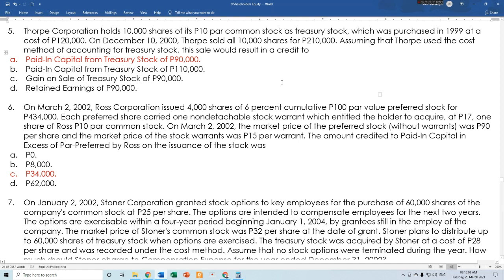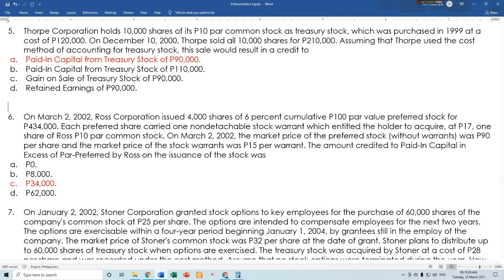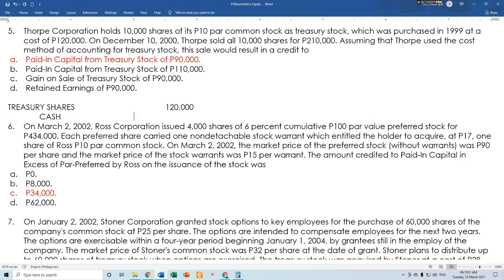We go to number 5. So, the corporation holds 10,000 shares of its par common stock as treasury stock, which was purchased at 120. So, if that is 120,000 for 10,000 shares, binili mo ng 12 per share. 12 pesos per share. On December 10, pinenta daw niya lahat yung treasury shares for 210. Assuming that the company uses cost method, okay, what should be the result? Okay, so gawan natin ng journal entry para at least makita natin yung effect niya. So yung first entry natin, nag-record tayo ng treasury shares dito. Binili natin siya at 120. Tapos credit tayo ng cash dito.